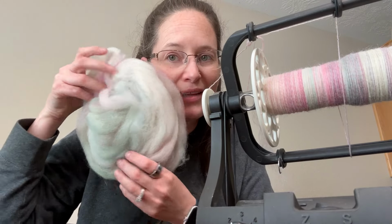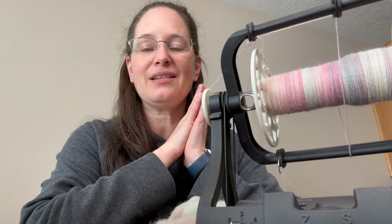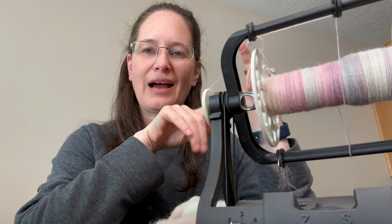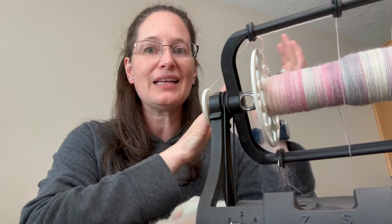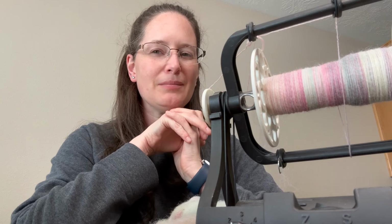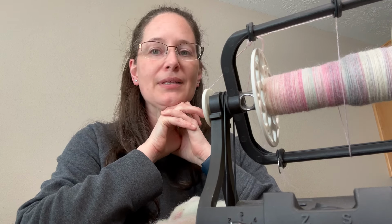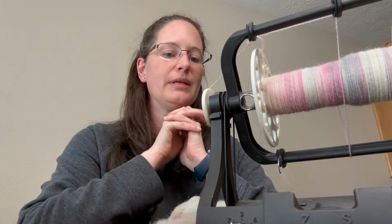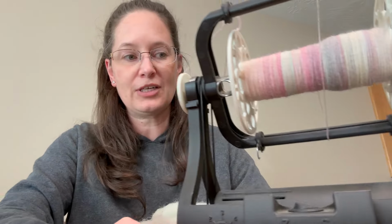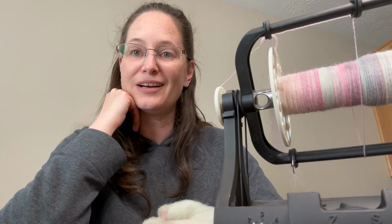I have this much fiber left, not a ton, and this is going to be the very last, I'll say video, but there'll be another one after I'm done spinning. But today's the last day. I'm hoping to get the video edited and uploaded today, maybe tomorrow. And it's been a whole other week. So we are wrapping up the second week of Tour de Fleece, which I cannot believe. And I am going to try and finish these singles tonight so that I can start tomorrow's video plying.